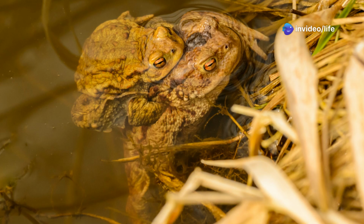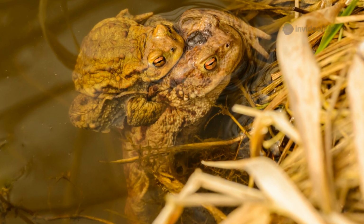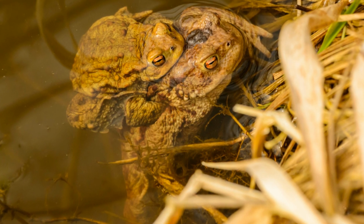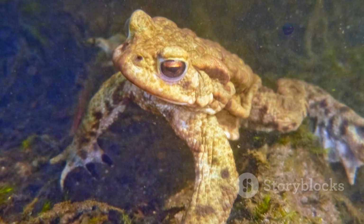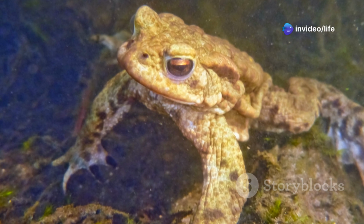If you listen carefully on a spring evening near a pond, you might be able to distinguish the different songs. It is like a chorus of hopeful males, each singing its heart out for a mate.